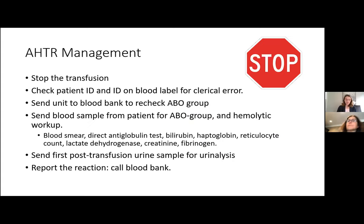If you suspect hemolysis, you should stop the transfusion and do not restart that unit. Check for the most common cause of ABO incompatibility, namely a clerical error. You should send the unit back to the blood bank so the ABO group can be rechecked, and you should order a repeat group and screen on your patient. You should also order a hemolytic workup, including those blood tests listed here.